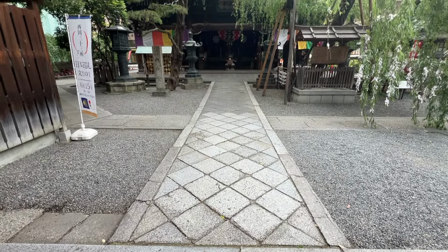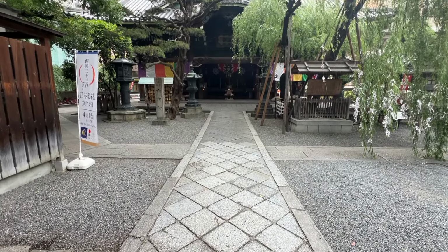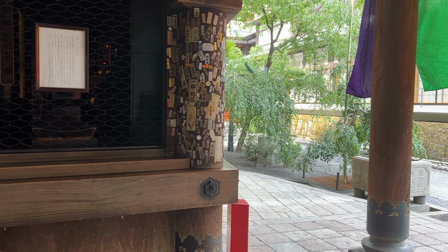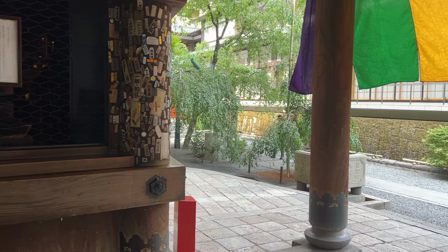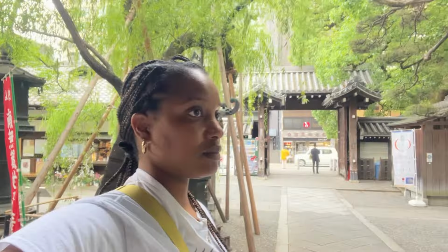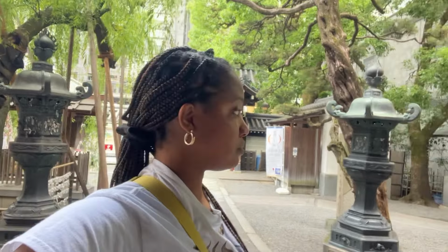Now we're just roaming the streets, which is one of the best ways to spend time in any city in Japan. We're checking out different religious sites and learning about the prayer rituals of different faiths. We're admiring the architecture and urban design of Kyoto and just being in the moment.